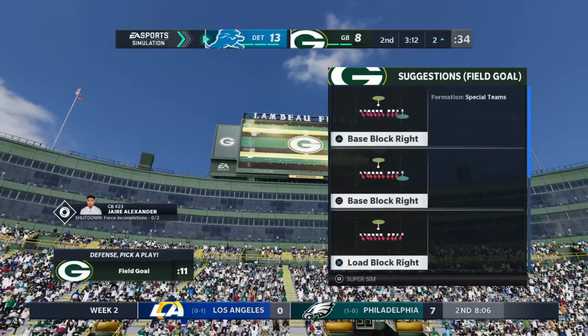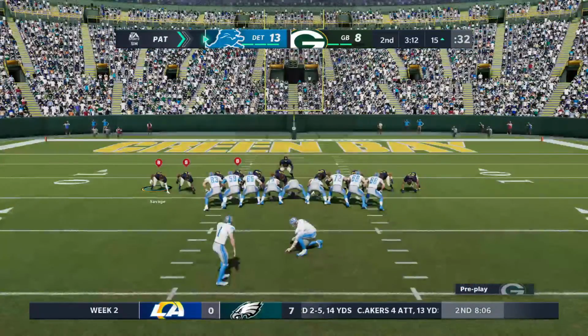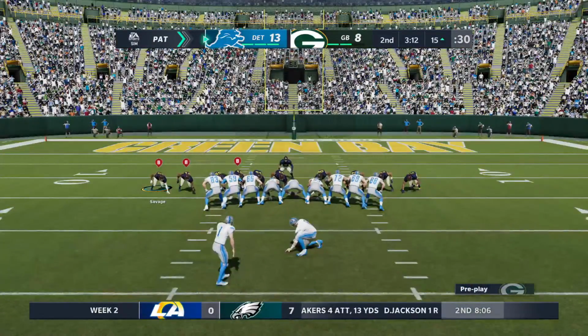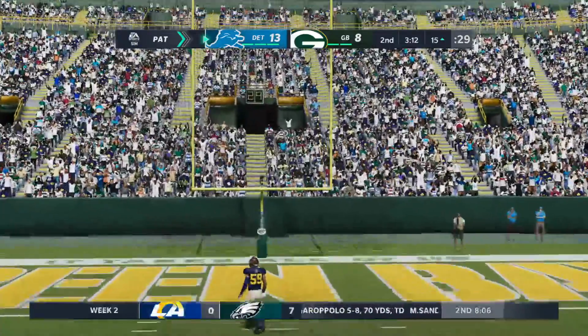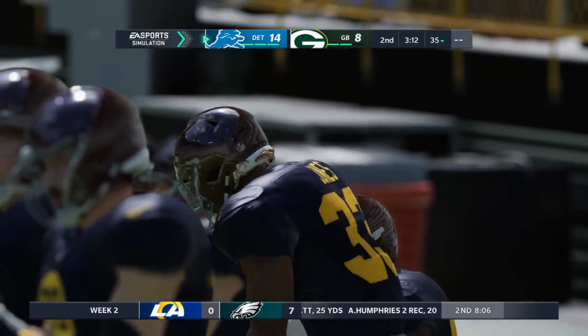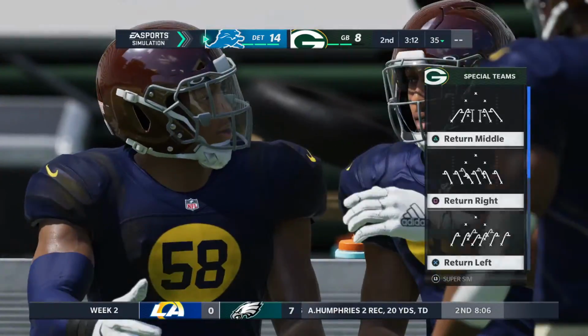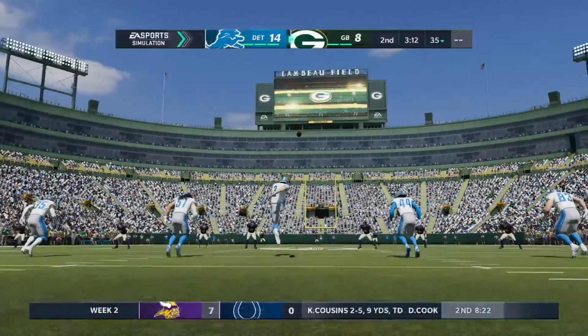And the Lions are going to jump back in front. Now Bullock to add the extra point. And it's up and good to make this now a 14-8 ball game. That time 75-yard drive, 5 plays. And the end result, a Detroit touchdown.